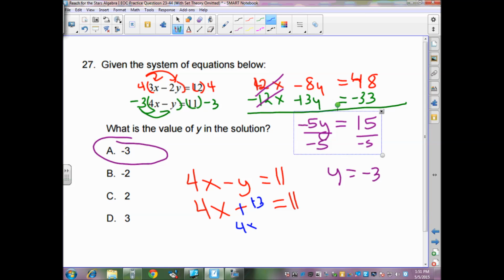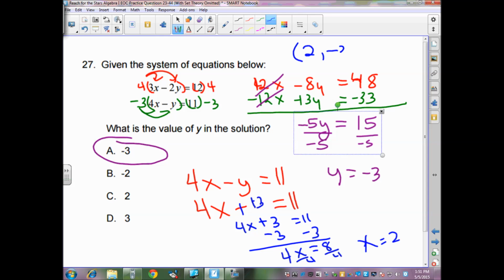So we have 4x plus 3 equals 11. Subtract 3, and we get 4x equal to 8. Divide by 4, and x is 2. So if they did ask for the value of x, that answer would be 2. If you were to graph those two lines, they would intersect at the point (2, negative 3). It could be on the EOC, they'll ask you for the solution of the system, which would be this whole thing here. You'd have to give the x value and the y value.